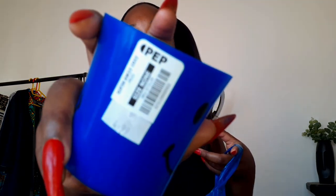He says the cutest things. He's like, oh man, this cup, it has a smile because it's going to make your tummy smile. I'm like, that's so cute. Yes, that's exactly what it's going to do. So this was R4.99. They have them in different colors, so you can get any color.